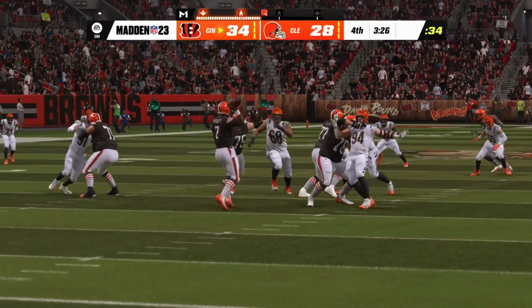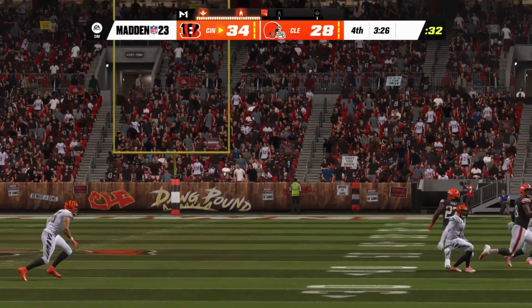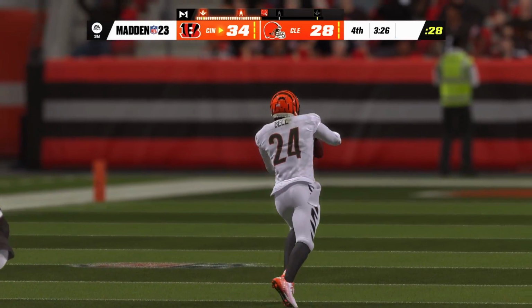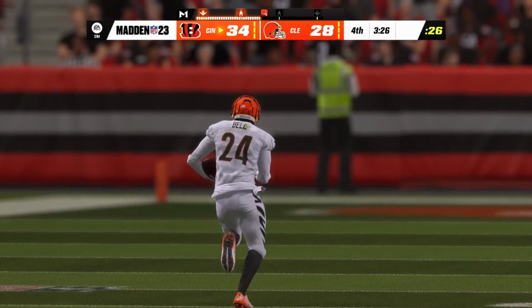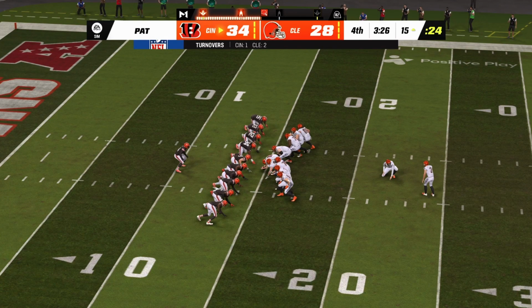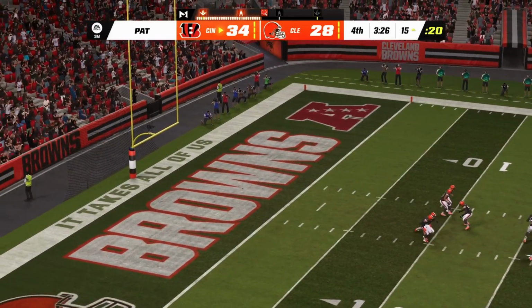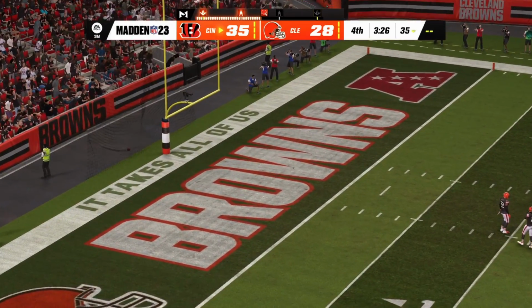In a tie game, 4th quarter, that's about as big of a defensive play as you can possibly make. And it didn't happen by accident. That was scouting right there. They've seen things that have happened before. They knew in certain situations the type of plays they like to run, read it, and were able to go after the football, get it, and take it into the end zone for a touchdown for them.